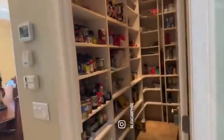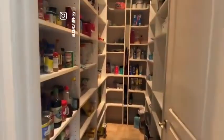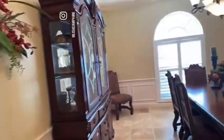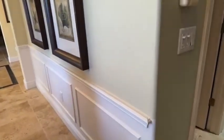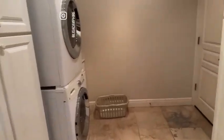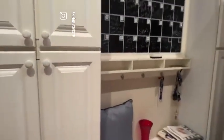Oh, nice walk-in. That's a big pantry. Okay. It's the little things that matter, right? It is, yeah. The little details. The crown molding, baseboards, the panels. So cute. We have lots of space. Stuff down here. Big laundry as well, so you have space. Oh, yeah. And the mudroom. Definitely love mudrooms.